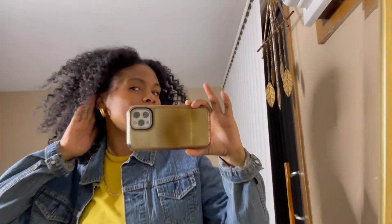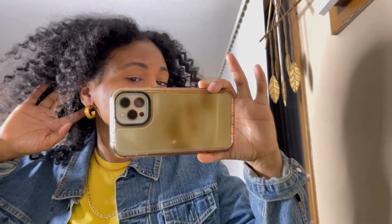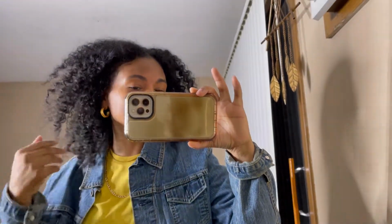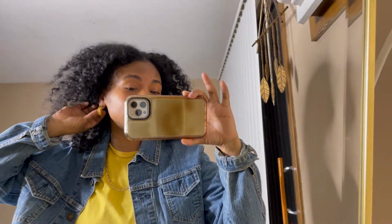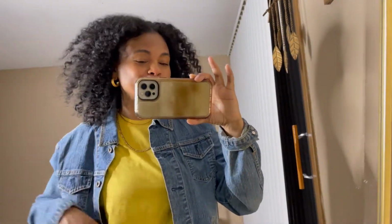We're going to start from the top. I have on these chunky gold hoops. They're little, but they are a bit heavy, so I rarely try to grab for these, but super cute, just a bit heavy. They're very nice quality, so yeah. And I thought these would play well with the yellow shirt that I'm wearing.